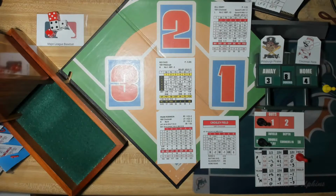So at the bottom of the 8th, Reds lead 4-3. This was the historical score of the game. Face 2-4 against the righty. Robinson 2-4, and that's a fly to left. And Christopher will measure it and put it away.